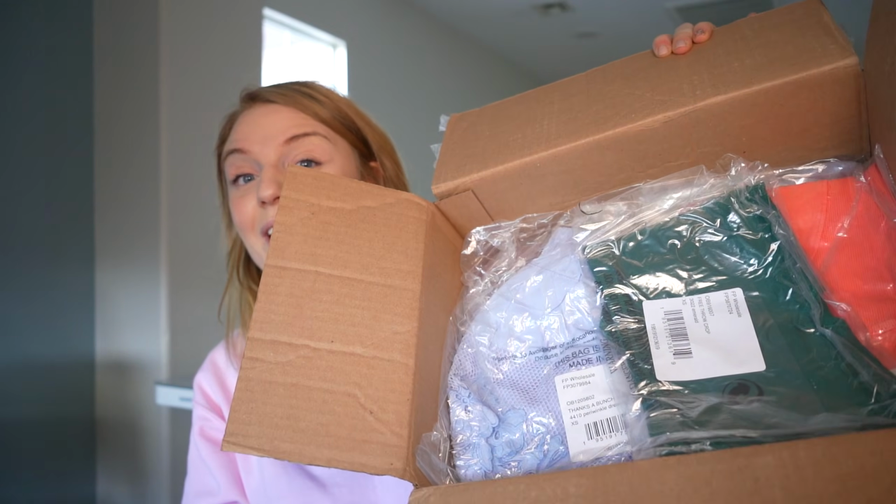There is a lot in this box. I actually assumed there would only be 10 to 12 items because that's how many items I have been getting in my other Free People boxes, but we have a long ways to go. So I am actually really stoked about that.